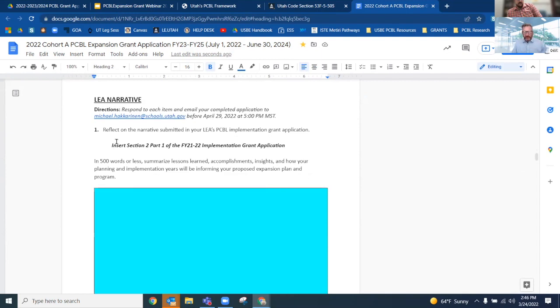This is where I either copied and pasted your narrative from the implementation grant or put a link to it. And that's there just so you can kind of read it and think back about like, wow, we wrote that 2 years ago and my, have things changed. So then in 500 words or less in this cyan area, we'd like you to summarize the lessons you've learned, accomplishments, insights, how your planning and implementation years will be informing your proposed expansion plan and program. So 500 words is short, sweet, succinct.